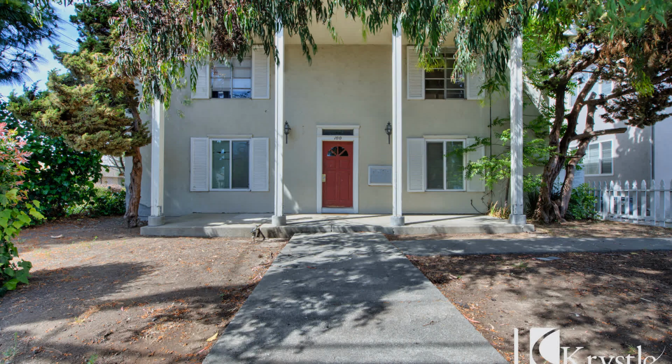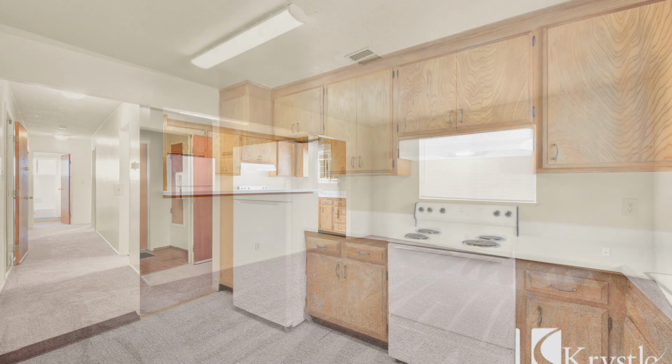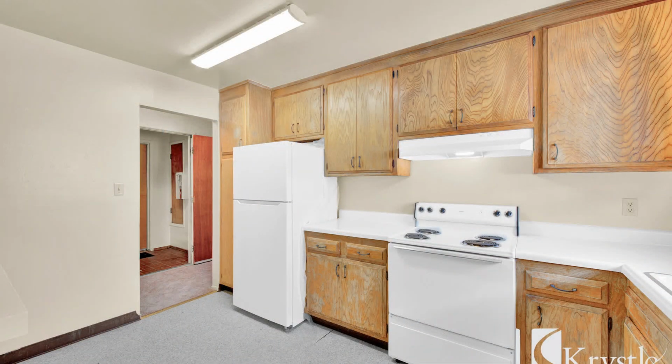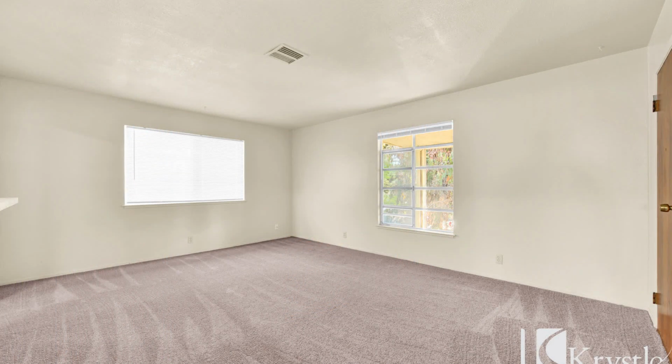Check out this two-bedroom upper-level apartment unit that features an open kitchen equipped with a breakfast bar, appliances, and a ton of cabinet space for storage. The spacious living room provides an ideal setting for relaxation and entertainment. With a large front window that bathes the space in natural light, the patio slider in the back bedroom allows for entry to the back lot.